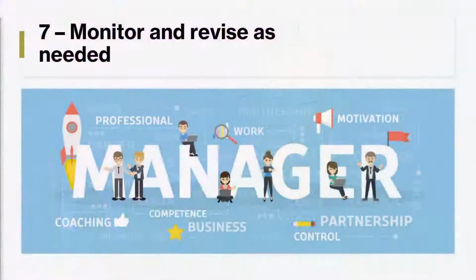And then in step 7, the final step, what we're going to do is we're going to be the manager. And what do managers do? Well, managers monitor workflows. They revise them as needed. Basically, the manager is overseeing all of the work.